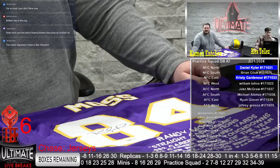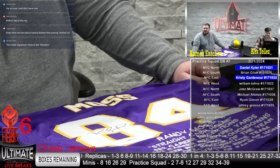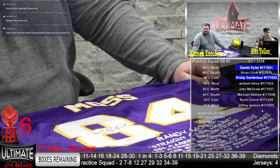Butkus has a nice sig. Yes, sir, Mel Murdoch. Oh, yeah. His is nicer, says Brooks. I just don't have one. Well, come and get one of the diamond helmets, Brooks. Curtis Martin, just a secondary headliner in those diamonds.